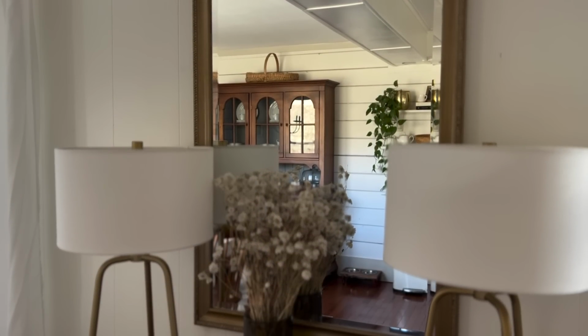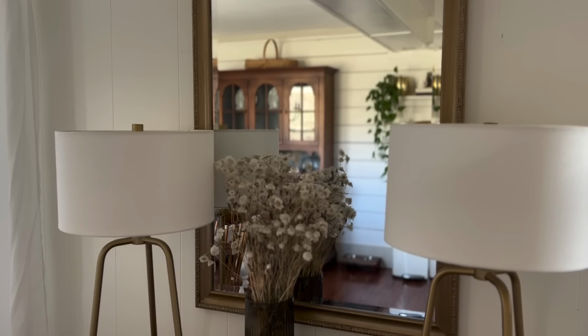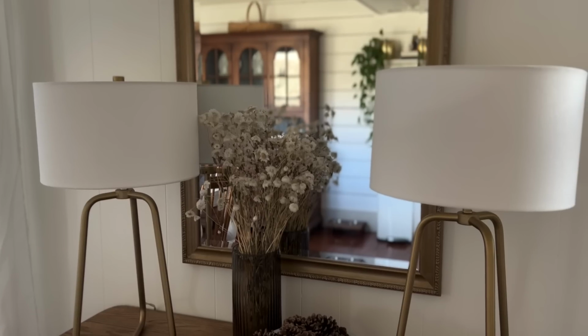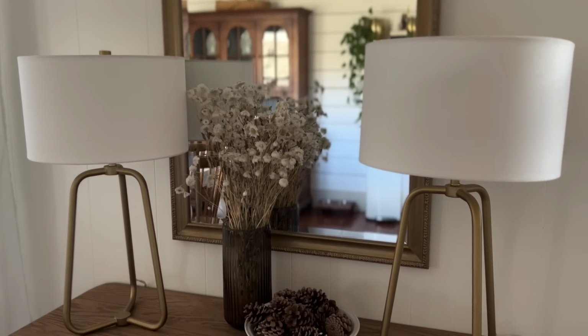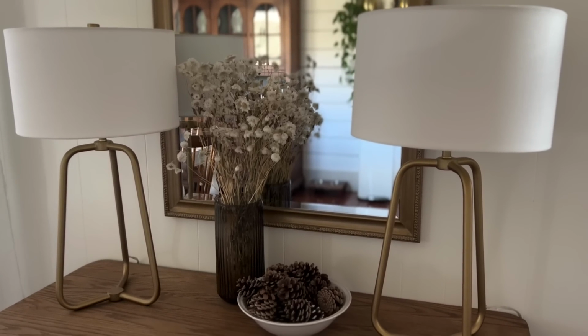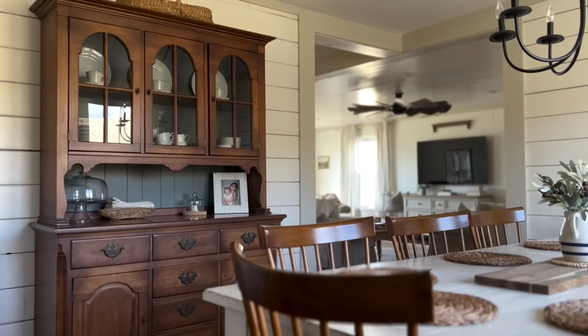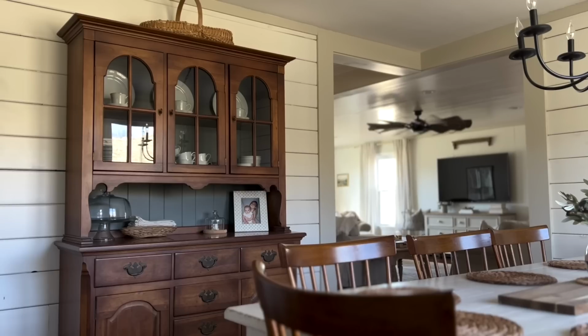She has it styled beautifully. It's filled with white dishes and I just think it is absolutely beautiful. I was staring at that hutch. Oh my goodness, such a beautiful piece of furniture, and I love the contrast that it adds to an all-white kitchen. So just absolutely beautiful.